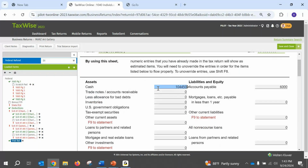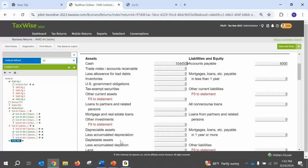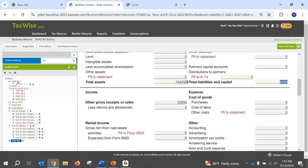Now, I cannot stress it enough. This is really going to be your bread and butter to getting a business return done. And it does take, in all honesty, a couple of returns to get comfortable with this if you've primarily been doing 1040s. But there are only so many different categories here. Once you get a handful of these returns under your belt, I hope that you will find this is a much easier way to get through a tax return. We really work with the one worksheet, and then everything else is being populated for us.